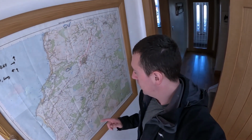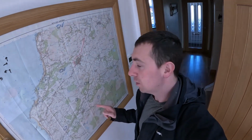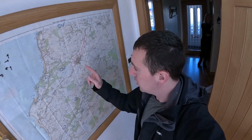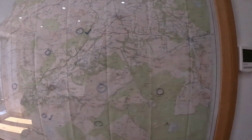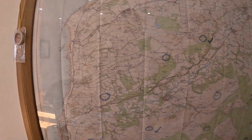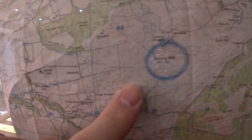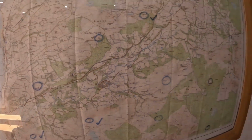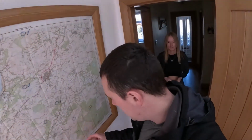Great walk that was. Today we are picking a local walk from the map in the kitchen. As you can see on the map, I have all the trig points circled. The ones with the ticks are the ones that we've done. Today the plan is to do Barony Hill, which is just outside Dailly. It is 321 metres.